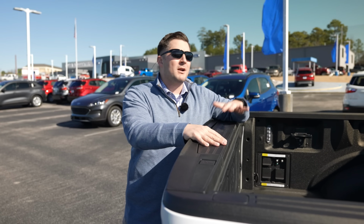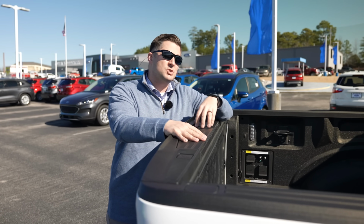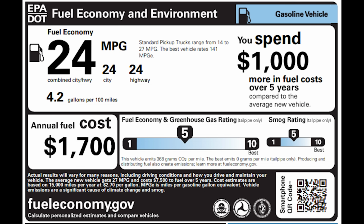But yeah, that's what it's all about, aerodynamics. And why is that? For better fuel economy. This truck, as equipped, gets 24 miles a gallon in the city and on the highway. Is that fantastic? Is it a Prius? Absolutely not.